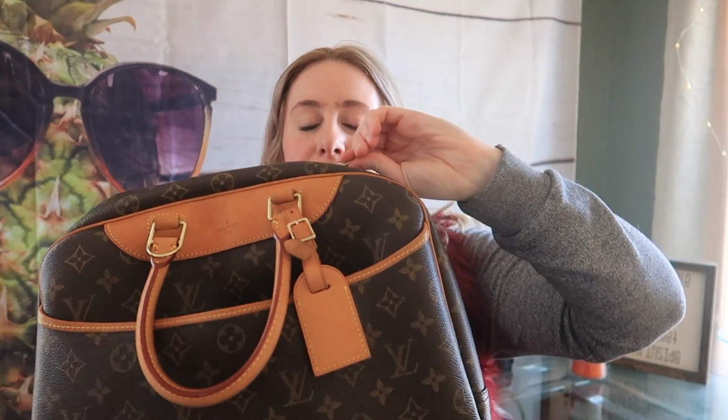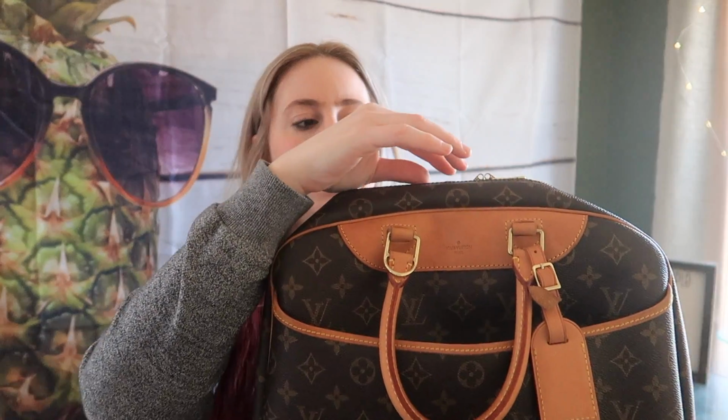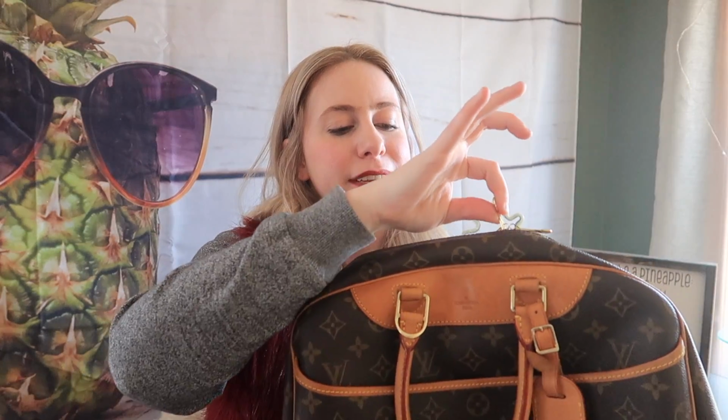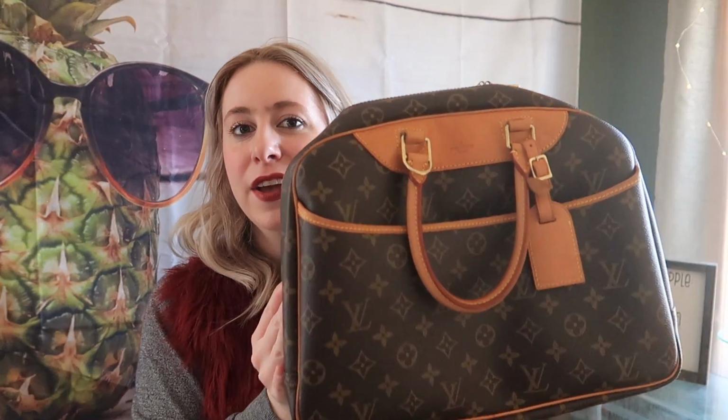The zippers, guys, can get a little stiff. I have put wax to them, so I'm hoping that with time they loosen up, but for now they can get not stuck per se, they just are a little bit difficult in terms of getting the bag open.